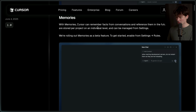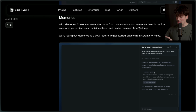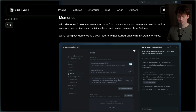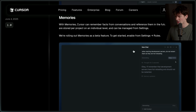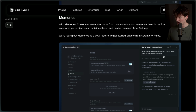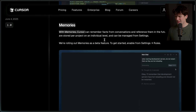Now, when you bring things up when you're prompting Cursor, it'll have a little thing underneath that will automatically update when you bring something up over and over, or say it in more specific language. Like when starting development servers, do not restart them as they are hot reloading. And now it will remember that detail. Memory seems like a bigger and bigger deal.